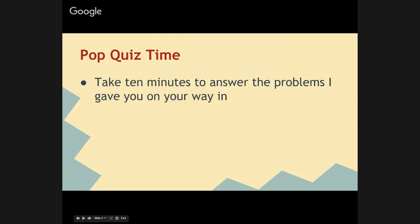So we're going to start with a pop quiz. If you turn to the very back of your packet, there are 5 math questions for you to answer. Just take about 5 to 10 minutes to solve those problems, and then we'll go over them. If you're watching at home, I'll share this out.